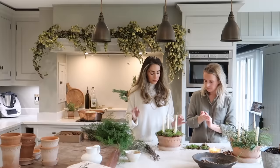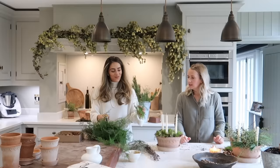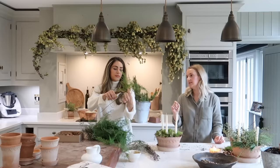So now we can go in with the asparagus fern, which will also be in the kit. You can just break bits up from your asparagus. You don't need a lot. There are small thorns on it, so I would go for smaller pieces. Take the side shoots off the main stem.